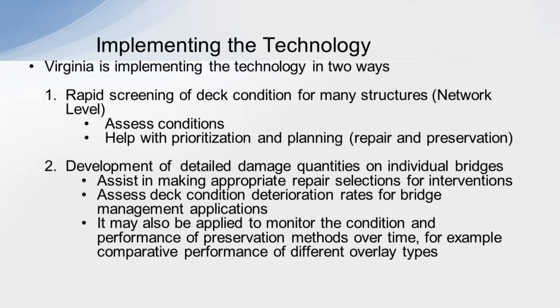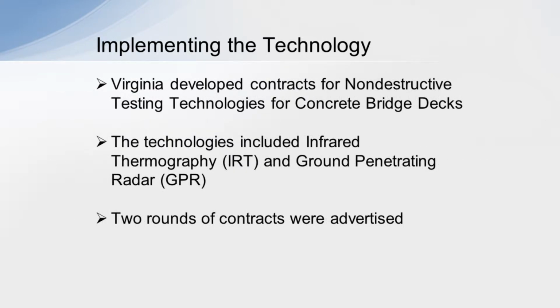We develop contracts as part of our grant obligation. We develop contracts for non-destructive testing technologies for bridge decks, and these technologies included infrared thermography and ground penetrating radar. 2 different rounds of contracts were advertised.